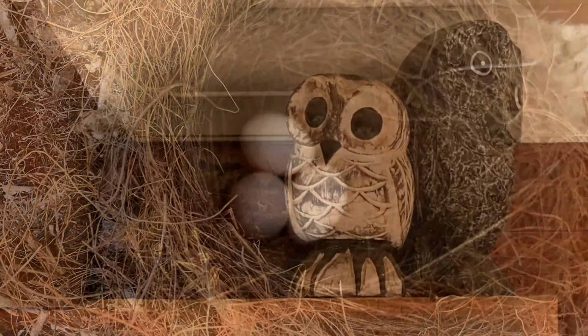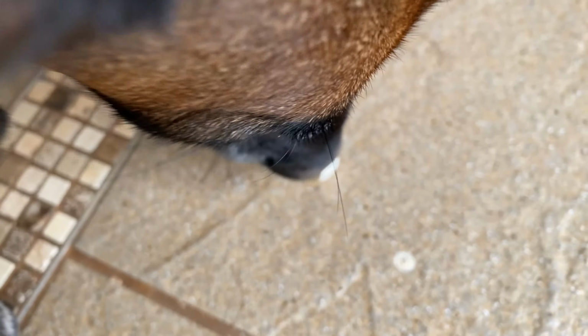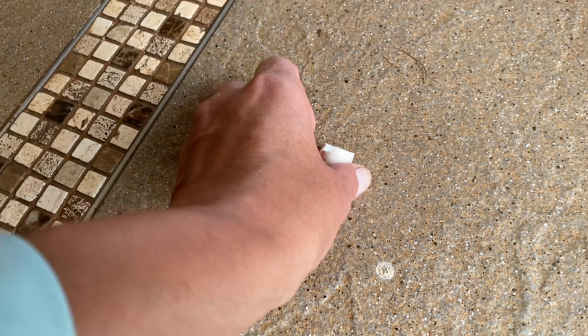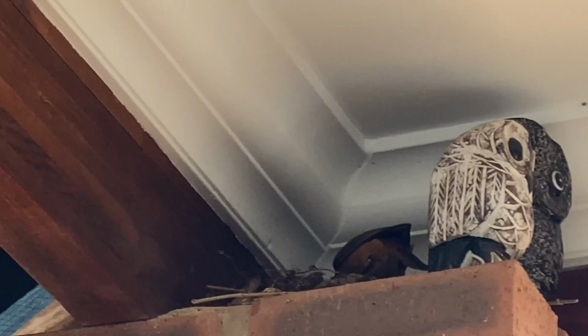After almost a week of hard work, the nest was built and three little eggs were laid. The female was sitting on the eggs for approximately 2 weeks. When we noticed some broken eggshell on the floor under the column, we knew the chicks had hatched.